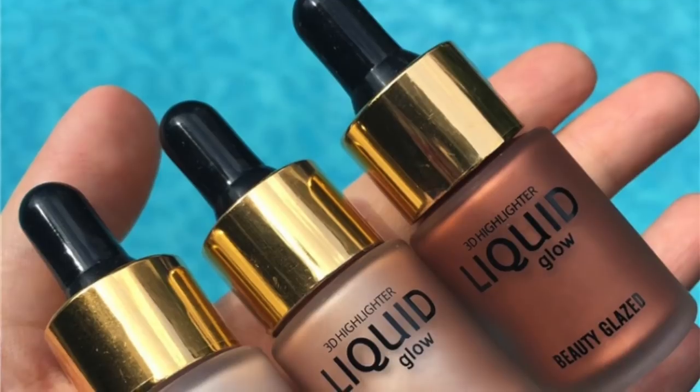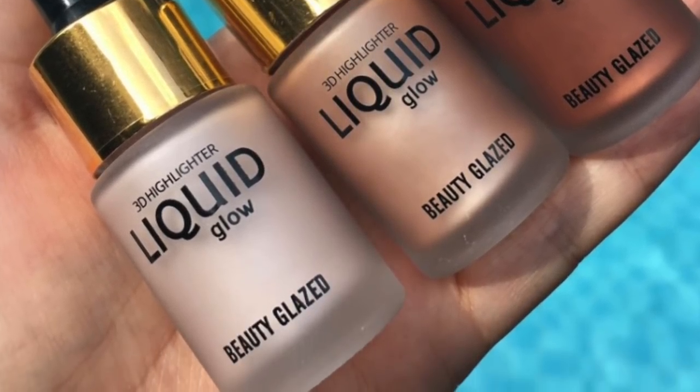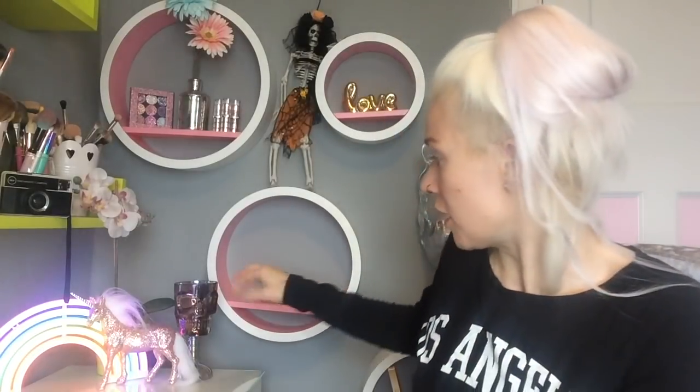We're going to literally jump into the liquid highlighter. So this is by Beauty Glazed and it's called the 3D Liquid Glow. Yes, it is. I just had to check. Again, sometimes I feel like I make up names. I have this in the shade Bronze 02. They did have 3 different shades. They had a very pearly light one, they had a gold one, and they had a light champagne one.